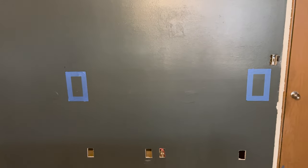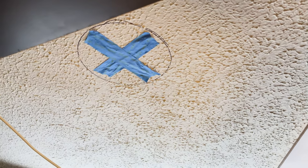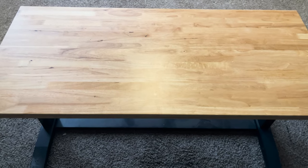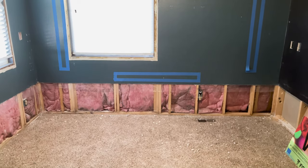Pan back to our rear surrounds. There's our other surround. Then up to our rear Atmos. Come around to our front Atmos. Now, mind you, this fan will be removed in our next demo phase, so that will not be there in the finished product. And then I use this table here as a reference to the seating area, so you can kind of see how that's going to lay out.